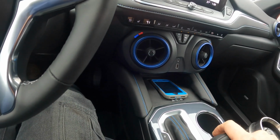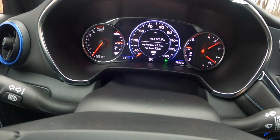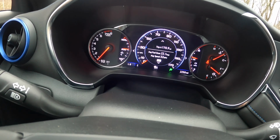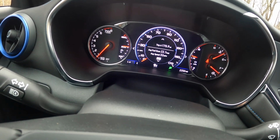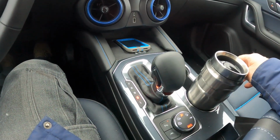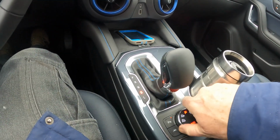Let's go back down to low. 1, 2. There we go. As you can see, way down in the corner there, I am able to shift manually from gear to gear by using this little rocker button. Not the most convenient in the world, but it works. So you do have, in fact, a manual shift mode, which can be very important when you're in your off-road situation, which is this setting right here.